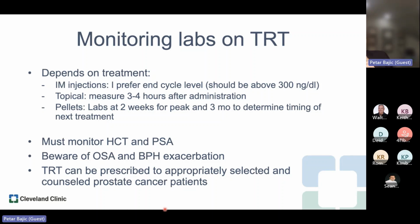Testosterone replacement can cause the hematocrit to go up, and if it gets too high, that could be dangerous. The testosterone also can influence the PSA level. In general, we do not believe that testosterone replacement causes prostate cancer, but in any man who develops an elevated PSA on testosterone, we need to make sure we're monitoring that closely and that they're counseled appropriately by a urologist regarding the risks of prostate cancer.